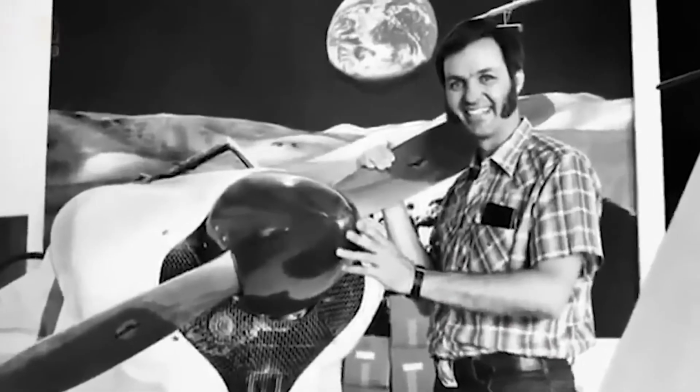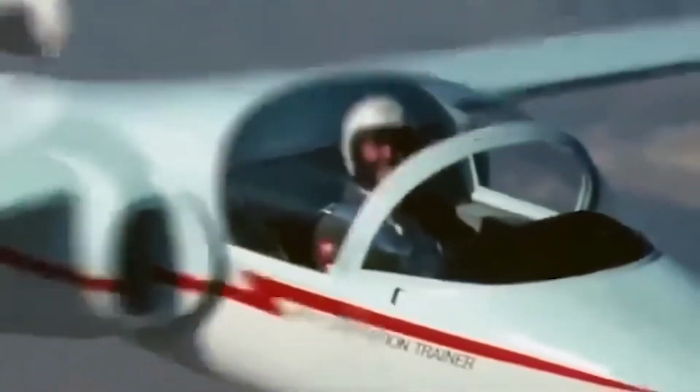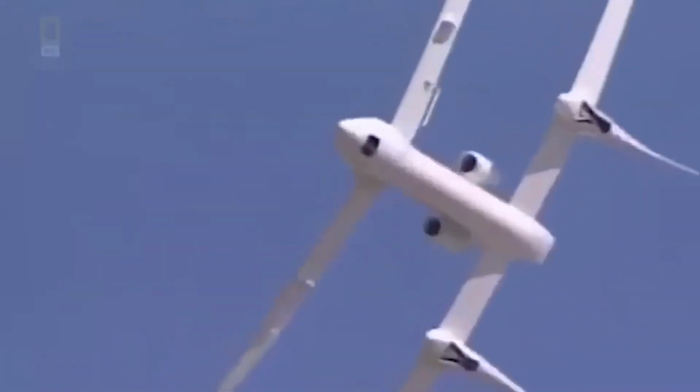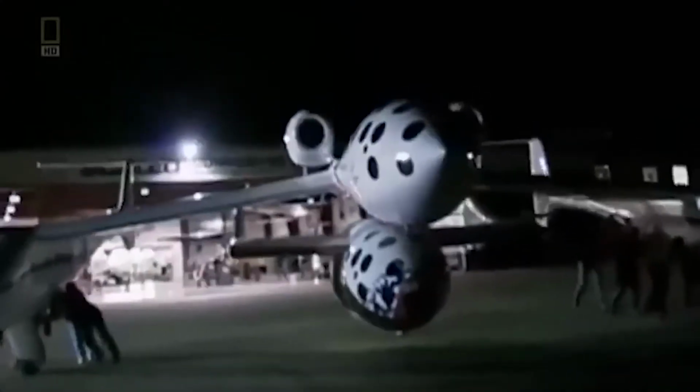Burt Rutan is an icon in the aviation world. He rapidly gained fame in the 60s and 70s for his innovative approach to design. For over 3 decades, he designed, built and tested new aircraft at the startling rate of more than one a year. In 2004, Burt unveils Spaceship One, his entry for the $10 million Ansari X Prize, a contest to spur space tourism.